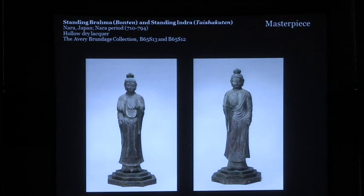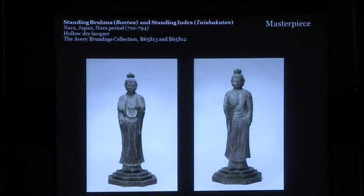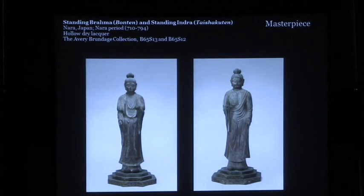So this pair of sculptures are important for several reasons. First, they were made specifically for Kofukuji Temple in Nara, Japan. Kofukuji was one of the most important temples in Nara during the 8th century. And this pair specifically stood in the West Golden Hall, which actually is no longer in existence.